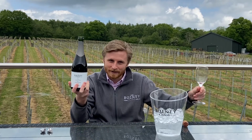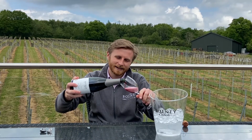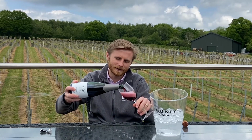So, sparkling wine, but it's red. As I said, it's so unusual. Let me pour myself a bit more. It's gorgeous, this wine.